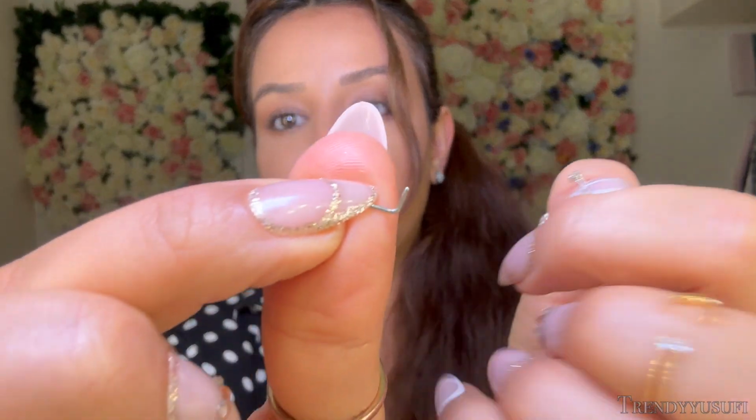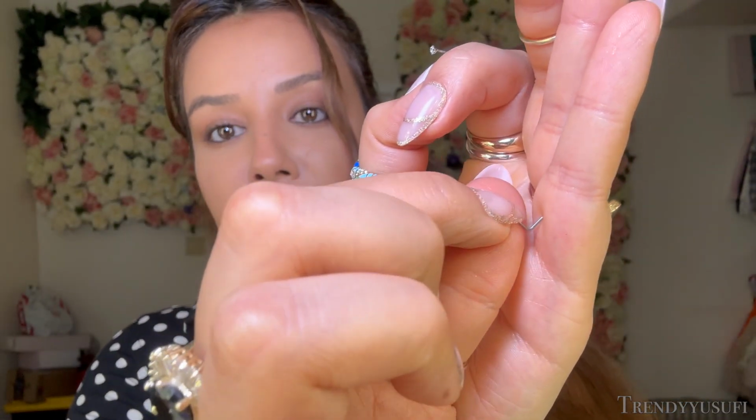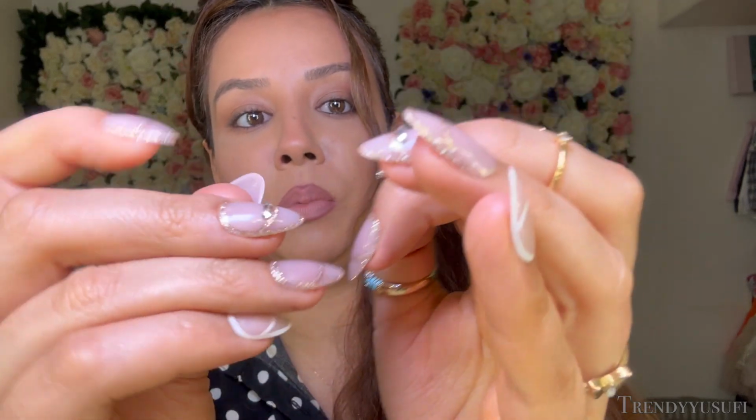So this one is actually from Amazon. You see that? It's pre-bent. You can't bend it anymore. This one I got from the store. You could bend it. The metal part is a little bit more on the thinner side. So when you put this in, you could actually lock this in place so it won't fall out. Versus the Amazon one, it's already pre-bent. You cannot bend it anymore or anything of that sort. You can't lock it in place.